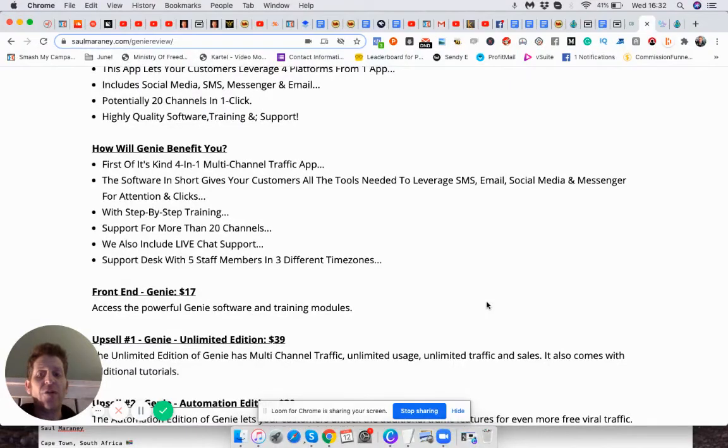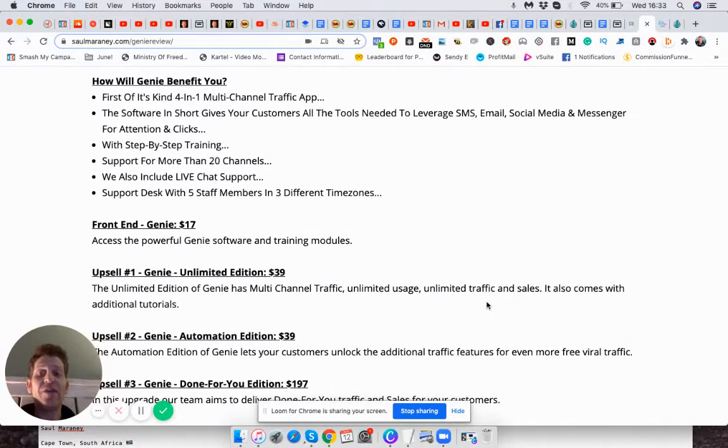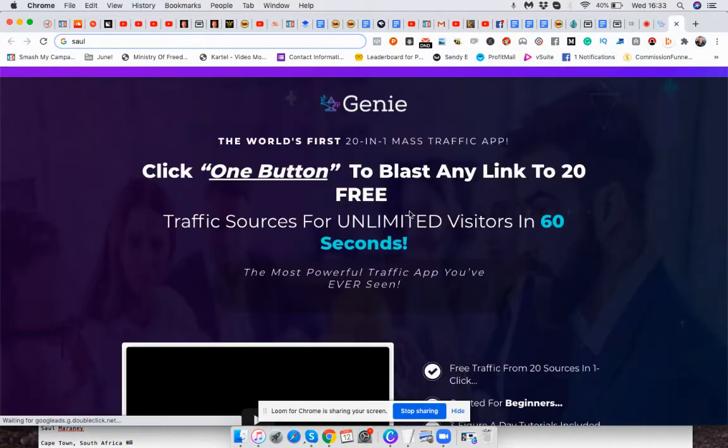First of its kind, 4-in-1 multi-channel traffic app. The software, in short, gives your customers all the tools needed to leverage SMS, email, social media, and messaging marketing, with step-by-step training, support for more than 20 channels. We also include live chat, so they've got 5 staff members in 3 different time zones. Let's go through the sales page quickly, and then we'll come back to the upsells.